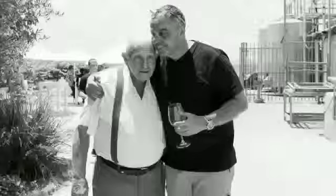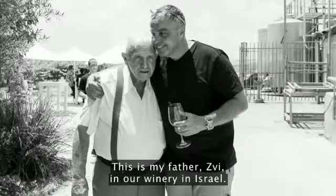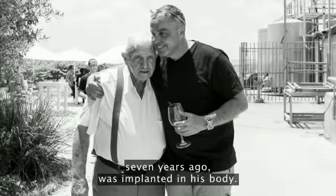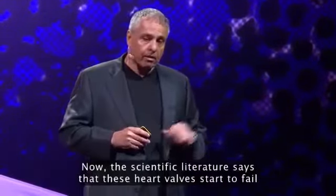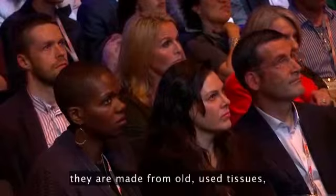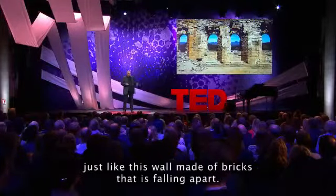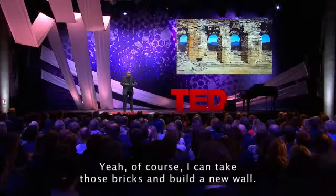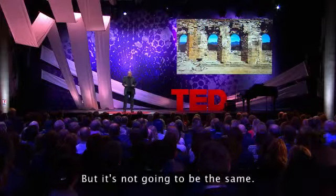Also the quality. Now here, I have a personal interest. This is my father, Tzvi, in our winery in Israel. A heart valve, very similar to the one I showed you before, was implanted in his body 7 years ago. Now the scientific literature says that these heart valves start to fail 10 years after the operation. No wonder. They are made from old, used tissues. Just like this wall made of bricks that is falling apart. Yeah, of course, I can take those bricks and build a new wall. But it's not going to be the same.